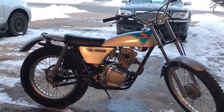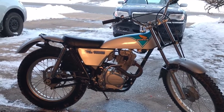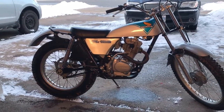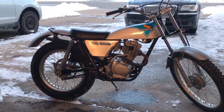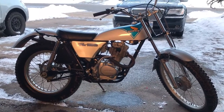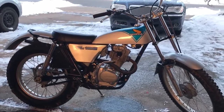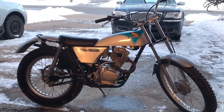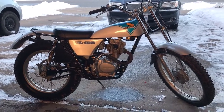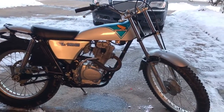TL125. Now it's a trials bike designed from the ground up using the SL125 engine, which already existed. The engine was detuned a bit to provide more low-down torque and a heavier flywheel added so that it could keep moving at low speeds, which this bike does very well. Now the TL125 never became a competitive world level bike, but it was very popular in clubs and for local trials because it's very reliable and so easy to ride.